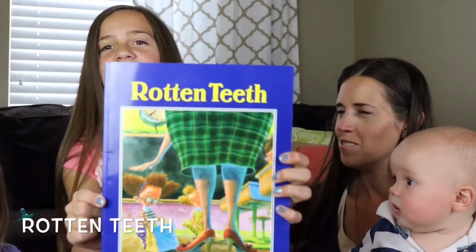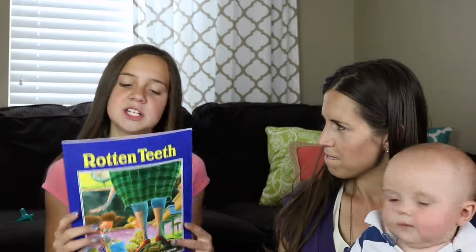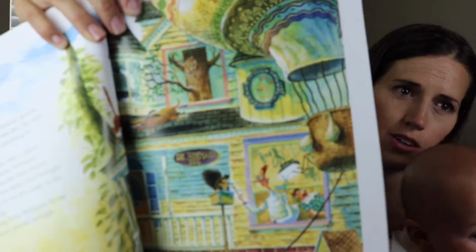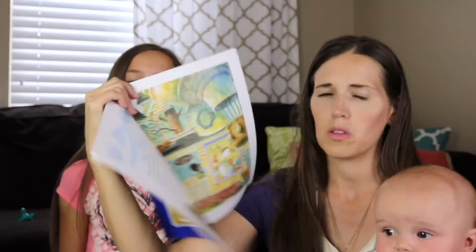This one is Rotten Teeth. And so this is about a girl named Melissa, and she doesn't want to bring show and tell. She doesn't know what to bring. I love this part because she thinks there is nothing interesting at her house. Does her house look interesting? Yes. Really. This has beautiful artwork. We love finding books with beautiful pictures and artwork. Okay, so Melissa thinks, I like the elephant mowing the lawn. There's nothing interesting enough to bring to show and tell.